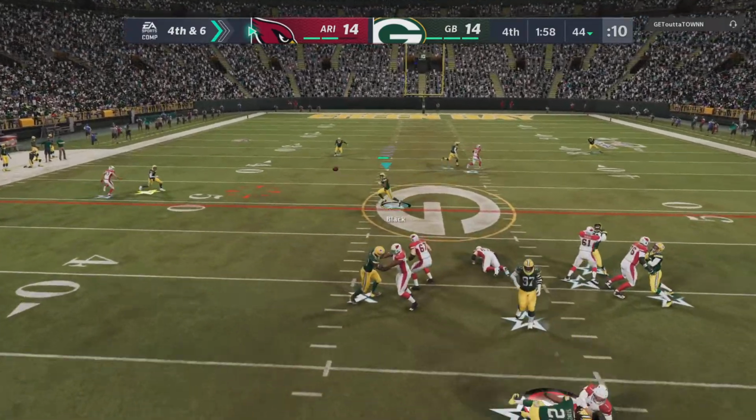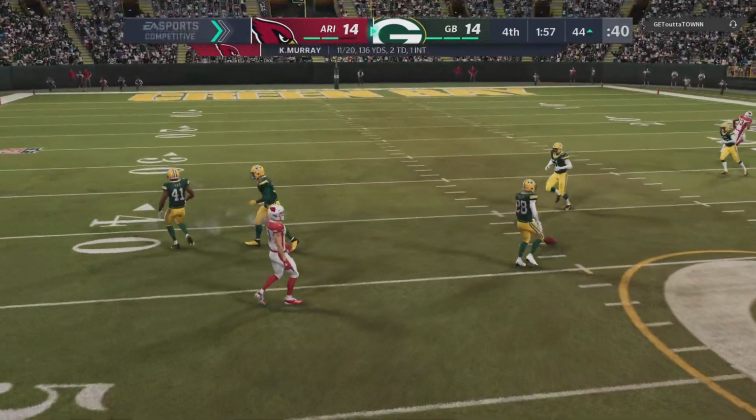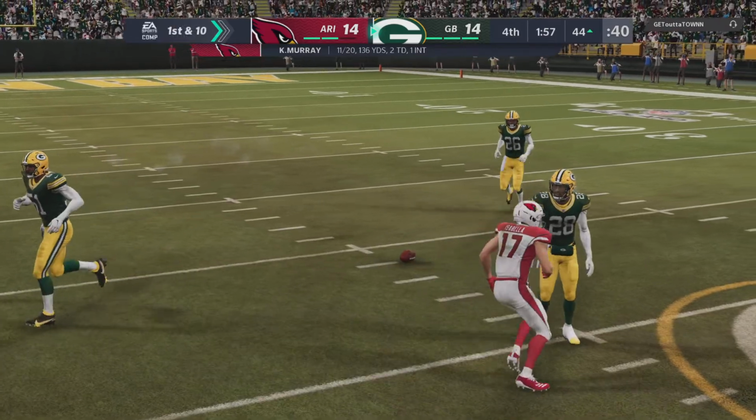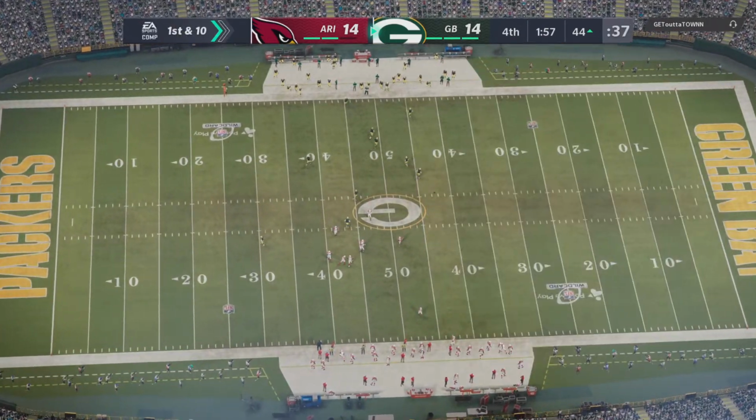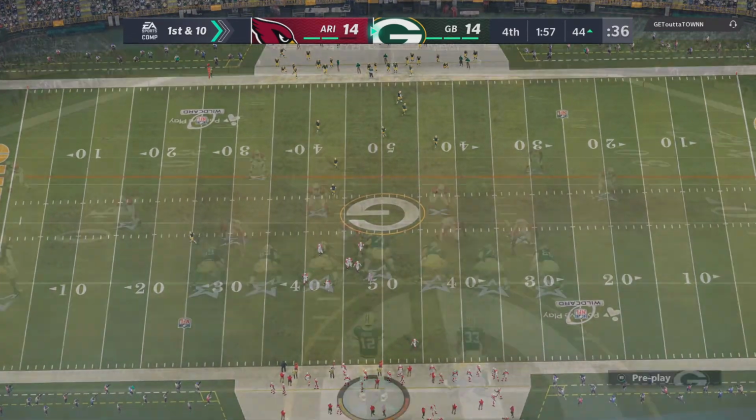They're going for it. It's Murray. And no, it's incomplete. Kyle Fuller there defensively. Boy, an incredibly aggressive move to go for it there. Game tied fourth quarter. You got to be surprised.